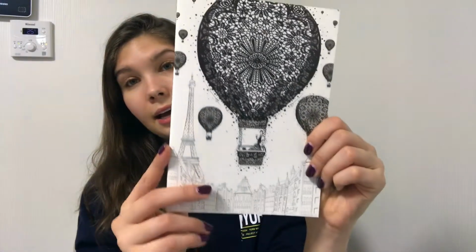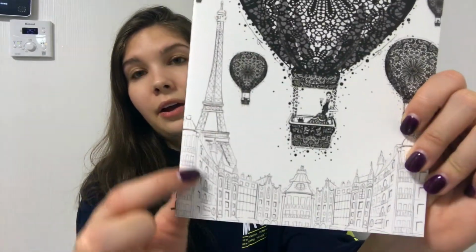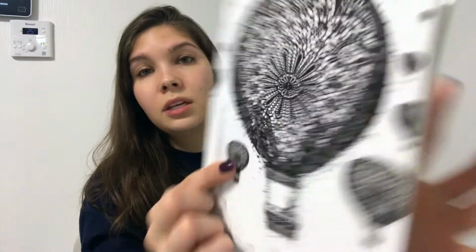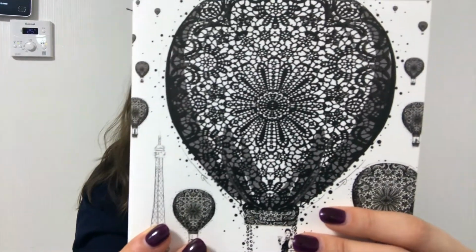First, I got a notebook. I actually bought 2, but I gave one to my friend. This is the one that I got, and you see it's part of Paris. You see some of the buildings and the hot air balloons. Just the detail. Are you kidding me?